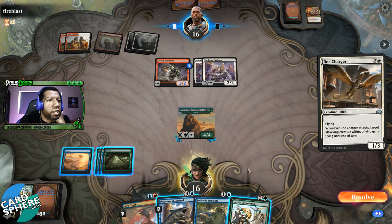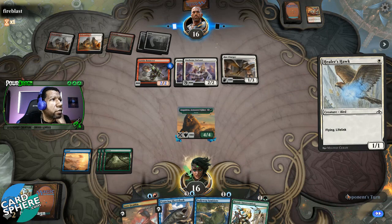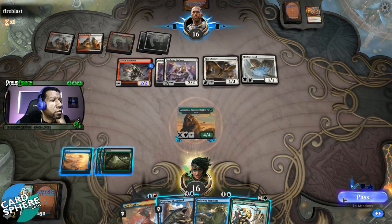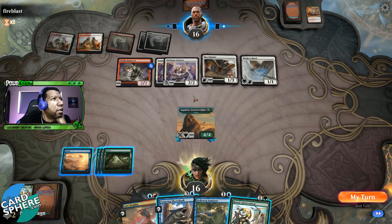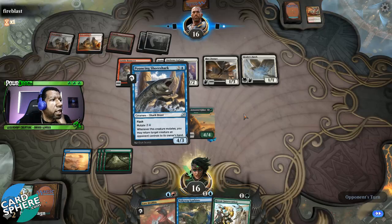Let's see, whenever it attacks, target attacking creature without flying gains flying. Okay, that's gonna be a little annoying, but we do have a Gym Razor. So it's not the end of the world. We'll pass. Okay, now I think we just start trying to find ways to get the opponent to spend mana. So let's go ahead and Shore Shark.